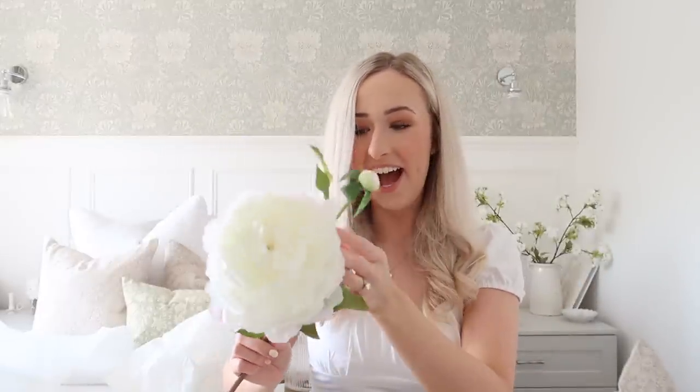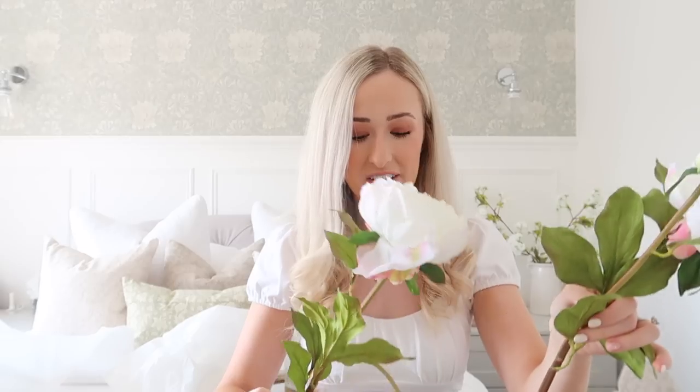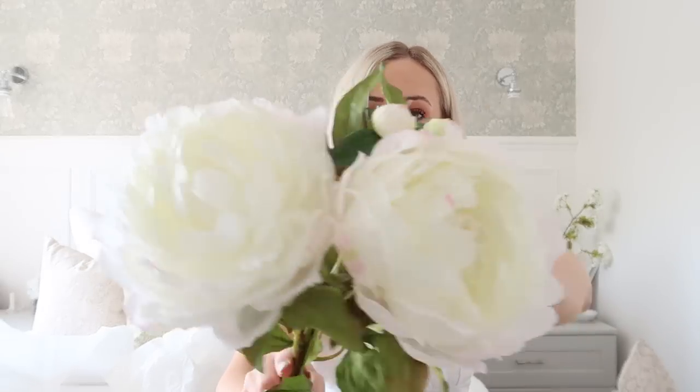Oh my. I am lost for words. Look at that peony. Oh my goodness. Peonies are my, I want to say all-time fave, but I do love hydrangeas and roses, but I love a peony and I really want peonies at the wedding next year. White peonies. Oh wow, can you get over this, guys? They look so realistic. Oh, look how fluffy they are.